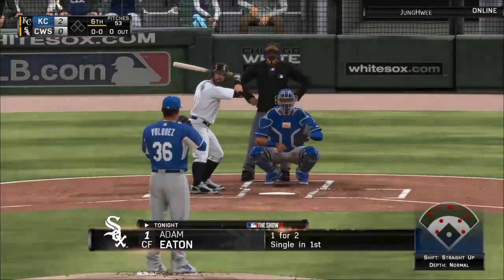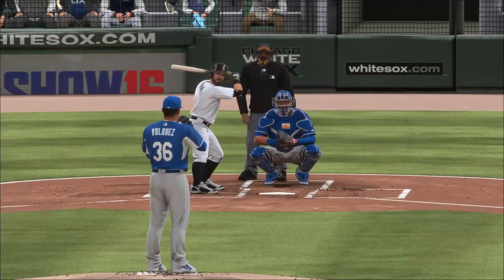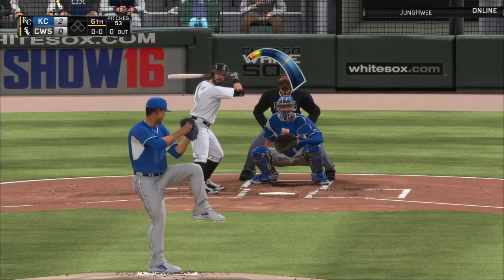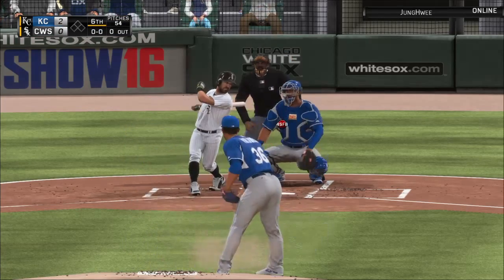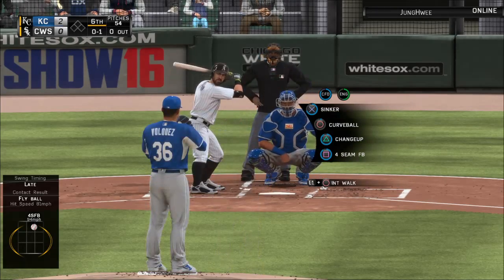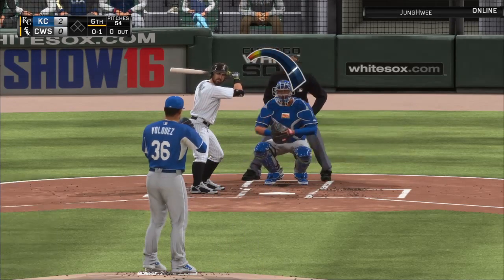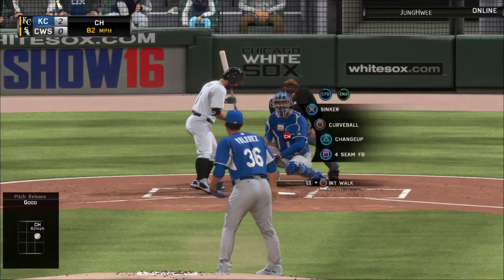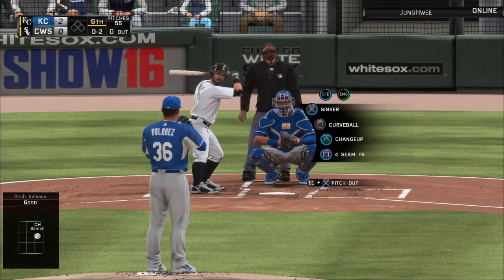Leading off the inning, Adam Eaton, as they'll look to get something going here and even this game up. And in a pretty close game so far, they'd love to see this guy get on base so they can get a rally started to get back in this thing. He slaps that one away, and the count will be 0-1. That's in there, and he's deep in the hole now, 0-2.